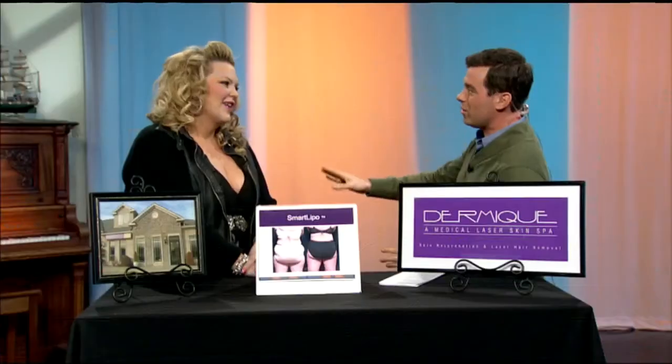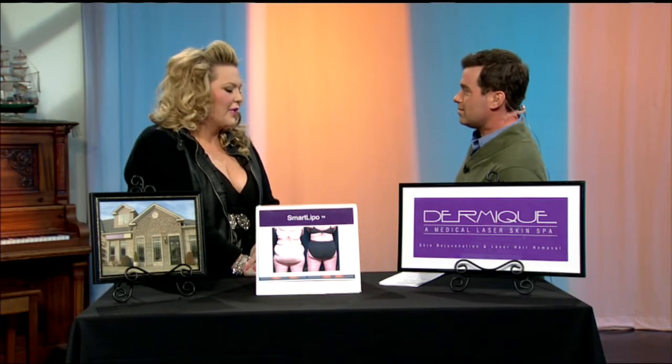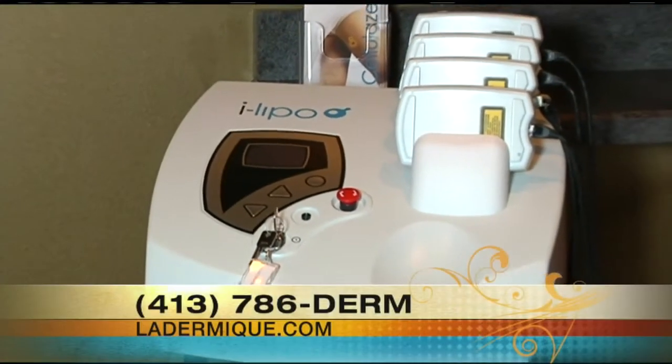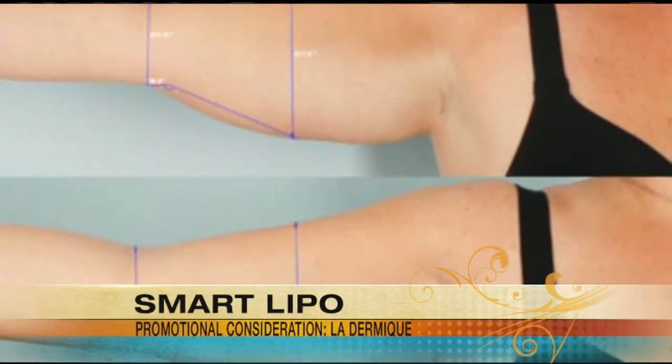So the doctor is like playing the violin with this tiny little laser. He's very well accredited, one of the best in the area, chief of surgery for Holyoke Hospital, and does his thing amazingly. He's going in and it's like playing the violin. He's melting the fat evenly.